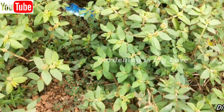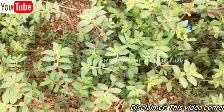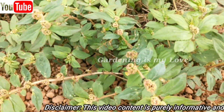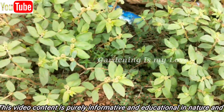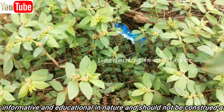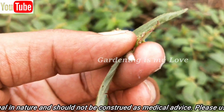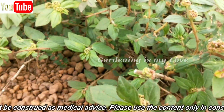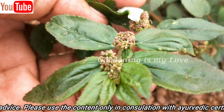eat it. Those who are not used to it may have a vomiting sensation, so always take in small quantities of this herb. If you are taking an overdose of Euphorbia hirta or asthma plant, it can lead to a vomiting sensation. And always take the help of a medical practitioner, doctor or Ayurvedic practitioner before consuming any Ayurvedic products.